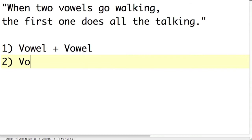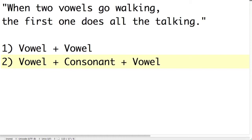Or if you have a vowel plus a consonant plus another vowel, like the word bike, you have B-I-K-E. The I is a vowel, K is a consonant, E is a vowel. You pronounce the first vowel, the I, as a long I, and you don't pronounce the second vowel at all.